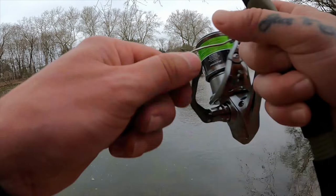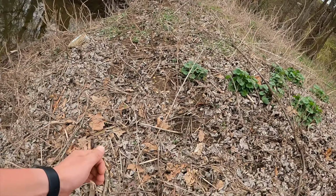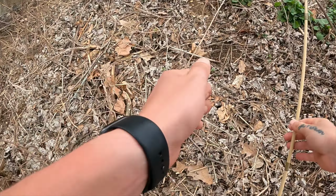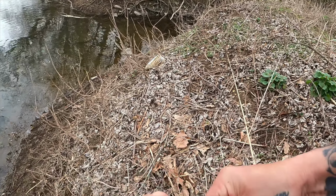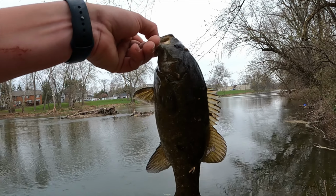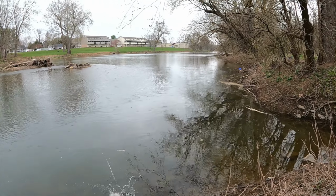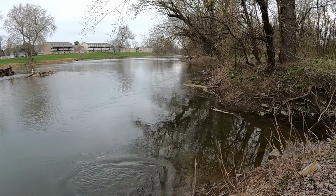There's one. There we go. First creek smallie, that's awesome. That didn't take long at all. As soon as I hit the water, he was coming for it. Just a little guy. Absolutely choked it. There we go. Got him in the tongue a little bit, so it's hard to get off, but first Penns Creek smallie of the year. Thanks for biting, bud.